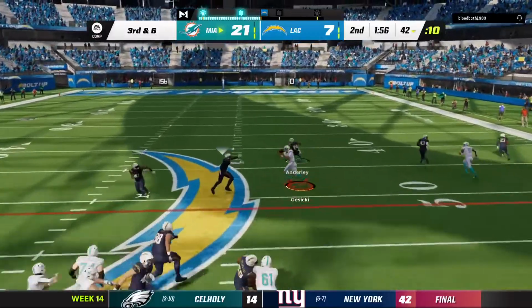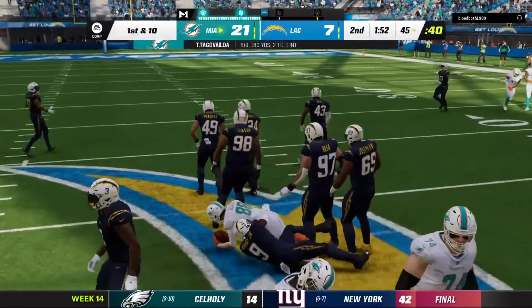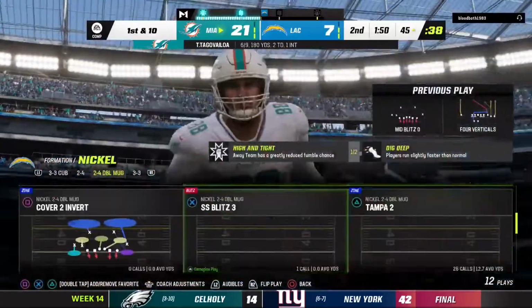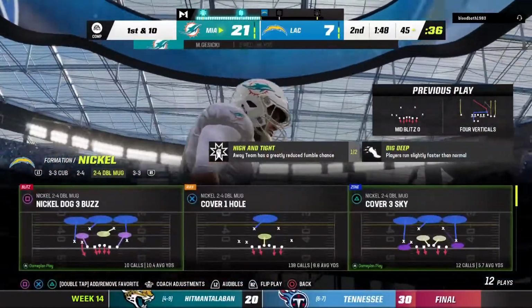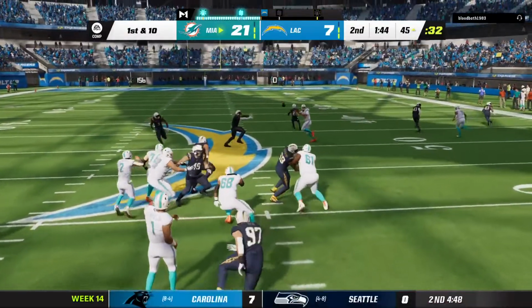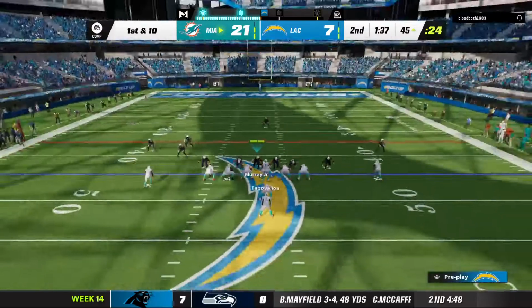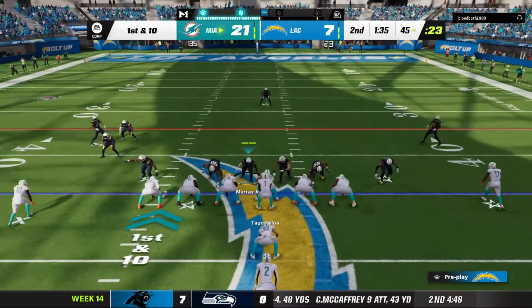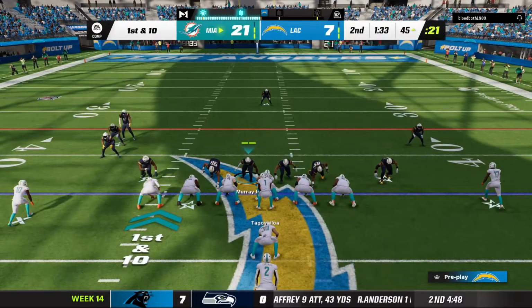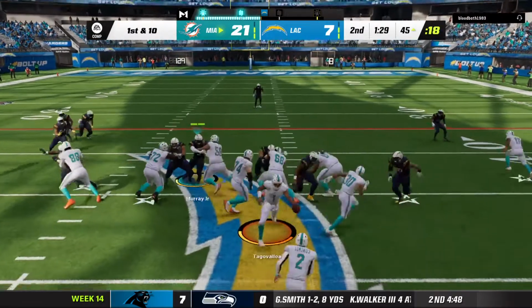From the gun, it's Tua. And able to find Gesicki at tight end. And he is going to have the Dolphins first down as they're able to get the third down conversion. And that's well executed there on third down. And I love the confidence that they had to let their tight end try and find some space in the middle of the field, right in their quarterback's line of vision. And QBs love to make that easy throw, and they hooked up there for a first down.